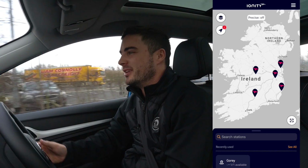I'm on my way home and I've pulled up to Circle K, and I see that they've got an Ionity fast charger. There are 5 of these locations around the country, and truth be told, I've never used one for a number of reasons. The first being I've never really needed to. As long as I charge up in Dublin, I haven't used them, but also they're very expensive. So this is something to bear in mind.